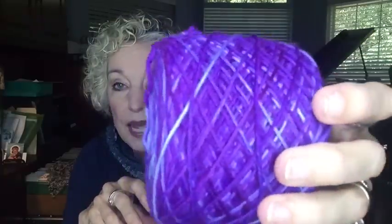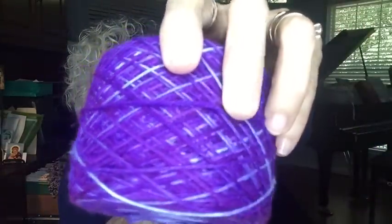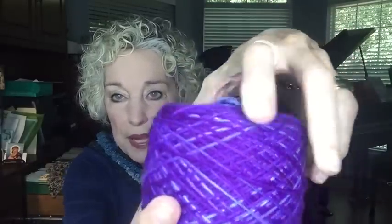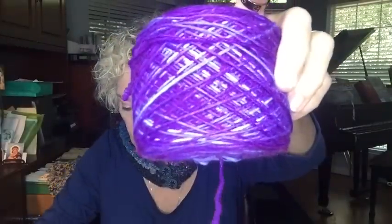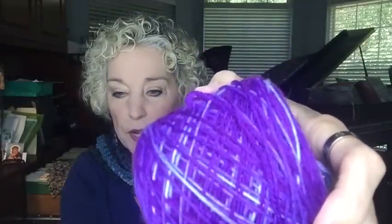One of them is Purple Haze. She names all of her yarns after songs. So this is Purple Haze. It is absolutely gorgeous. And those light colors in there are a light blue. They're very, very light blue. Somehow the camera is picking up, maybe they look a little bit white, but those are light blue, and it's a purple base. And it's very, very soft. This is a 75% merino, 25% nylon, 462 yards on the cake, 100 grams, fingering weight.